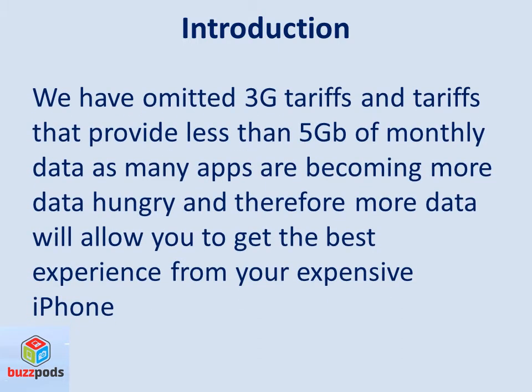So we've omitted 3G tariffs and tariffs that provide less than 5GB of monthly data. And the reason for doing that is, we believe technology moves on. So we think most people, given they will have a shiny new iPhone 6 in their hands and their pockets, will prefer to go with a 4G network, given that nearly all the providers now do provide 4G networks, and these are getting faster and faster. And also you can take advantage of the increased 4G network speeds that the iPhone 6 and 6 Plus offer through these networks. I believe they are already upgrading in terms of double speed data, which the iPhone 6 will be able to take account of.